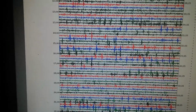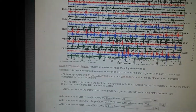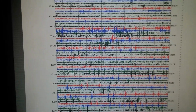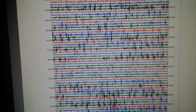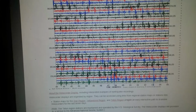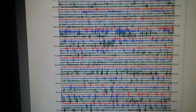Then Norris got very, very noisy, with these weird, I guess some people call them drum beats. That's what they kind of look like. They got awfully noisy on the 31st. It's a lot of pulses, wow.